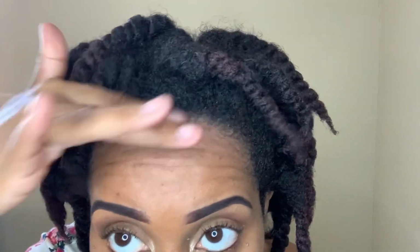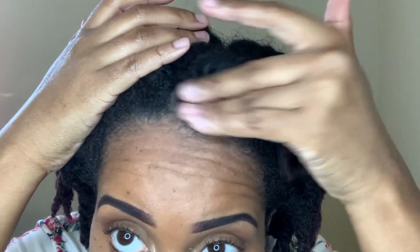Now I'm gonna show y'all what's up underneath of this. No, these are not starter locks. These are just twists that I did, and I need to wash my hair. Jesus, don't mind a little dry scalp. These are just the twists that I put in as I was undoing each section. My ends need to be clipped. They are in rough shape, but let me turn around.